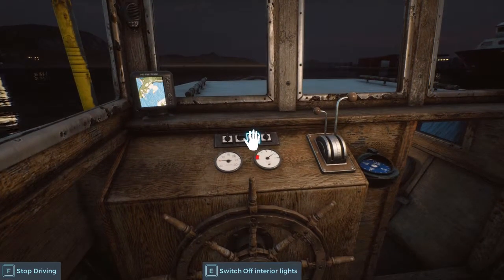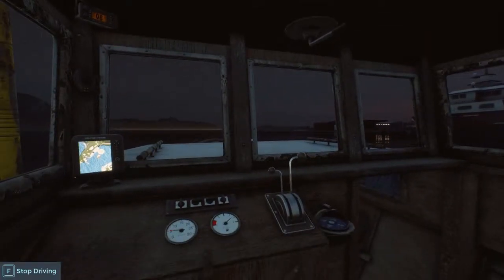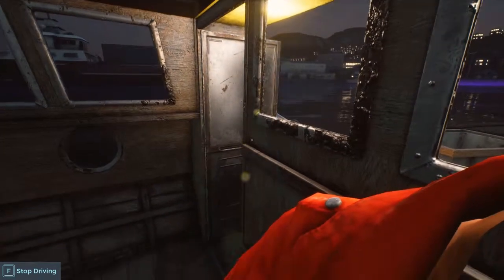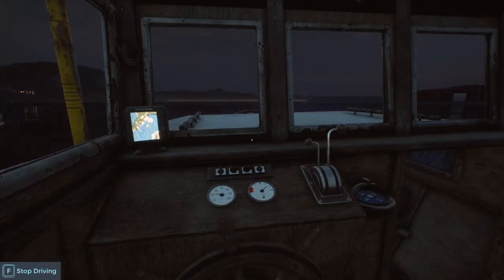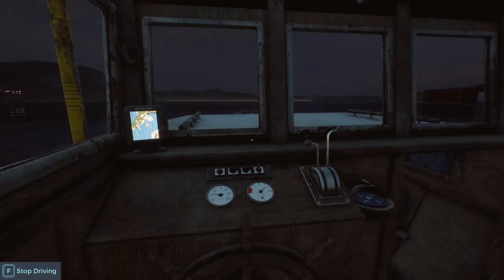I'm gonna turn the interior lights off because I think they're just a little on the bright side. We'll leave the work lights on. They do actually work too. So we'll, again, we'll just get out the port and we will set our waypoints to drop off our gear. And then we'll go pick up the other gear and we'll come back.